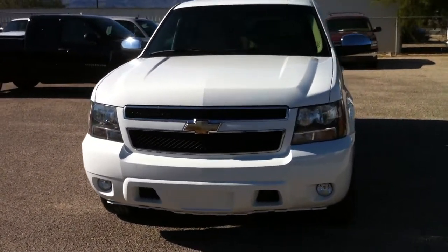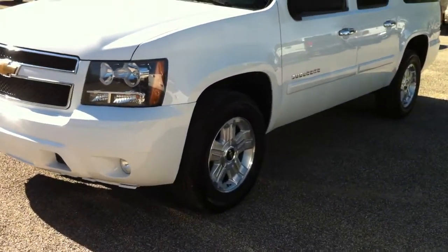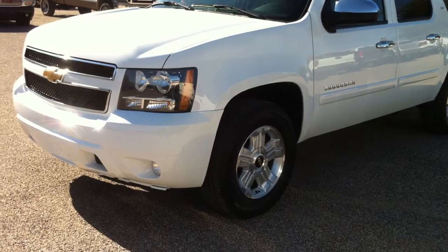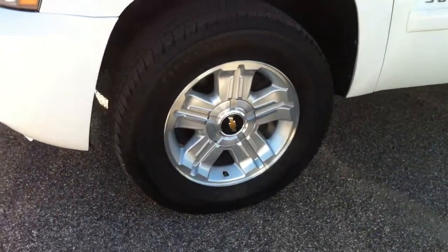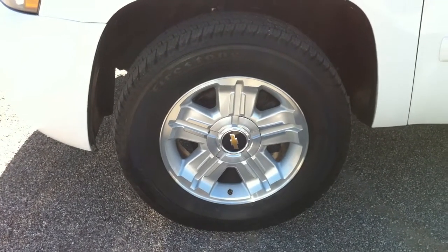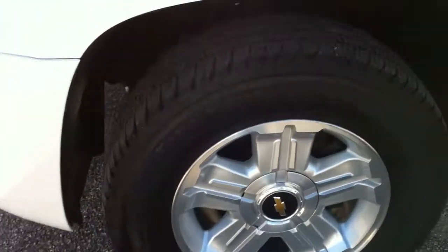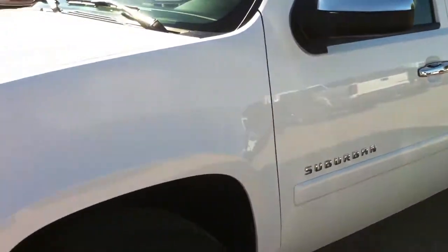When it showed up, it had really ugly aftermarket wheels on it. Looks like the insurance company put them on just to get it off the ground. So we bought these. These are brand new tires on 2011 Chevy wheels. Here's your tread. God, this thing is a great car.